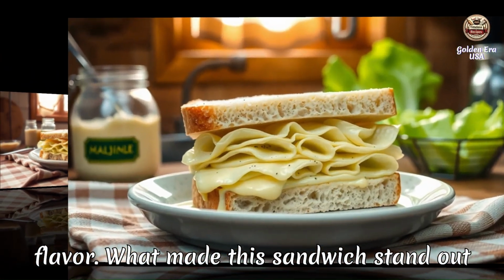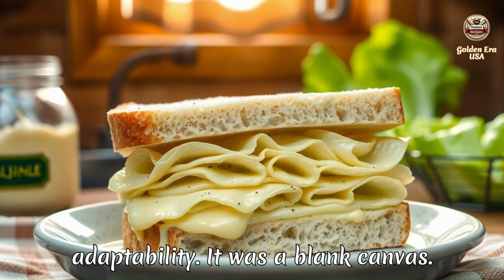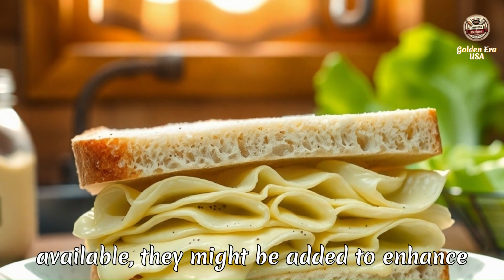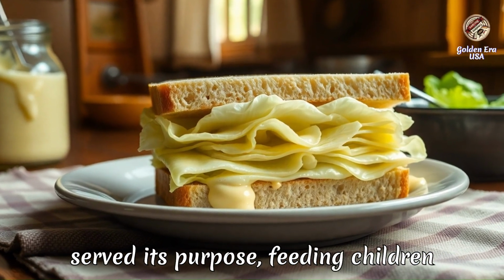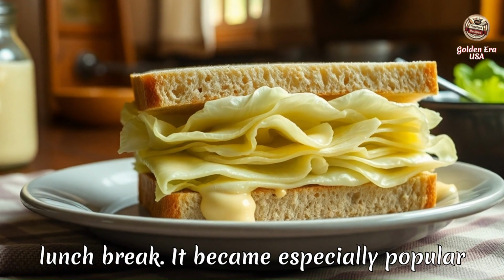What made this sandwich stand out wasn't its extravagance, but its adaptability. It was a blank canvas. In seasons when tomatoes or onions were available, they might be added to enhance taste. But when pantries were bare, this humble combination of lettuce and mayo served its purpose, feeding children before school or workers during a short lunch break.